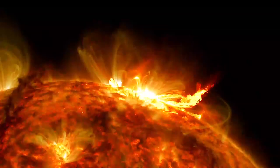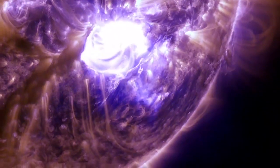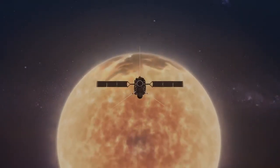And by the end of the 7-year mission, we will have seen our star in a completely new way. Our understanding of the sun will change dramatically. I will say that we are living in a revolutionary moment in our field.